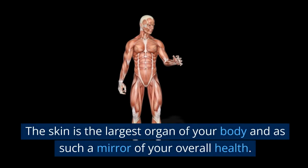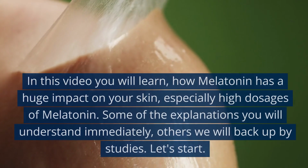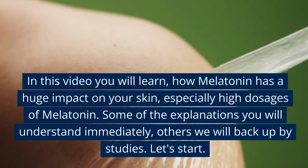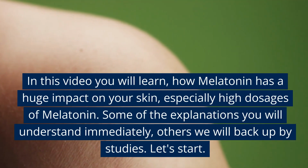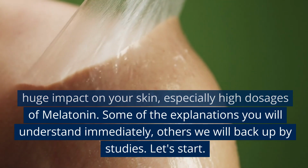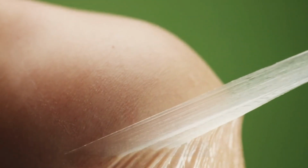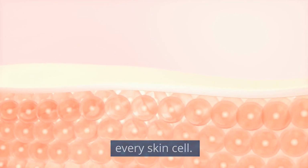The skin is the largest organ of your body and as such a mirror of your overall health. In this video you will learn how melatonin has a huge impact on your skin, especially high dosages of melatonin. Some of the explanations you will understand immediately, others we will back up by studies. Let's start. Melatonin sits in every cell of your body, so also in every skin cell.